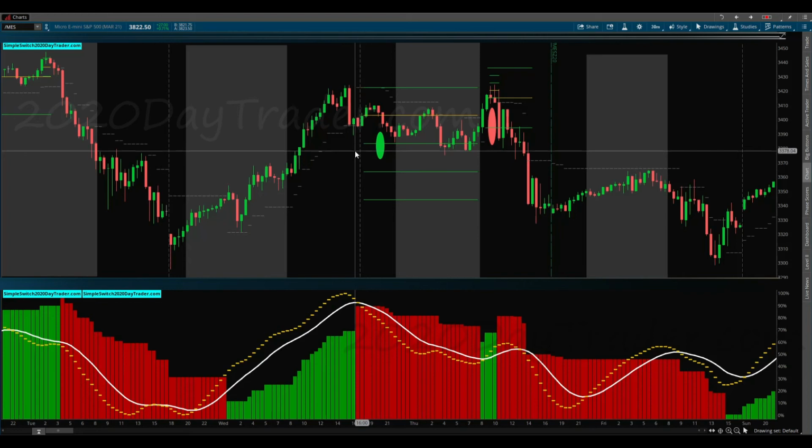Anything that starts on this side of the line is considered a daytime trade that just didn't conclude until the evening hours. So to make the statistical part easy, the numbers are based on when the trade started, not when it concluded. So it's the nighttime trades, not overnight trades: the 6 to 10 trades started in this area, and the daytime trades started in this area.